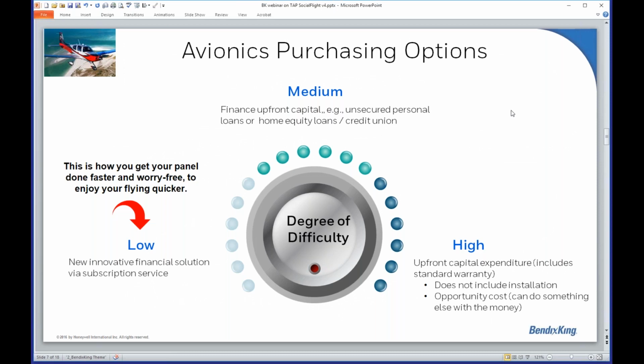When we think about upgrading or purchasing avionics, there are a lot of different options with different degrees of difficulty. The most painful one for most people is to put down your own money, if you can afford it outright for both the equipment and installation. But then you have to consider the opportunity cost of that money. Can you do something else with it? Invest in the S&P 500. Historically, you can get 8% year over year, and we all know the last 5 years have been amazing. So that's the most painful option, at least for most people.